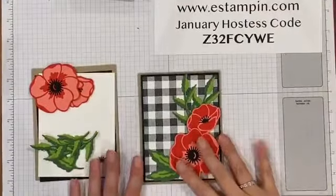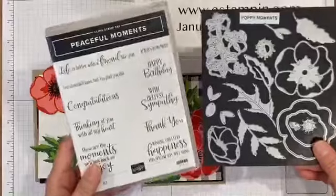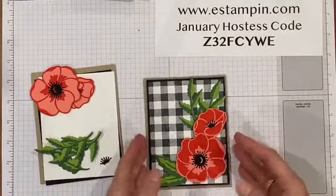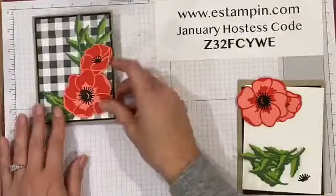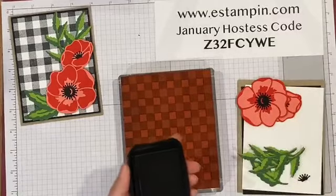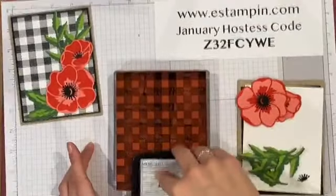All right, so the first card. So this card, again, uses the Poppy Moments dies, which coordinate with the Peaceful Moments stamp set in a bundle. They're really gorgeous and pretty, as you can tell from this card. And so basically I only stamped one thing. And so I'm gonna slide this over here, put this over here. I just used the buffalo check background and some black ink for the background. So I'm gonna ink this all up. You can slide it.